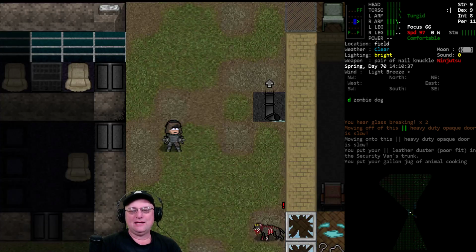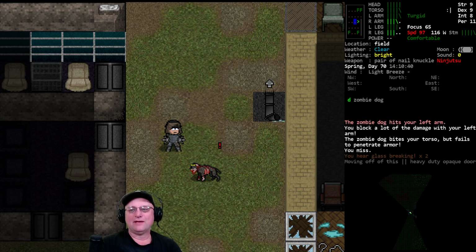A super speed zombie dog on crack. 150% speed, 150% bonus hit points. Come at me, zombie dog. Me and my nail knuckles with ninjutsu are going to try to deal you damage. If we ever hit him.